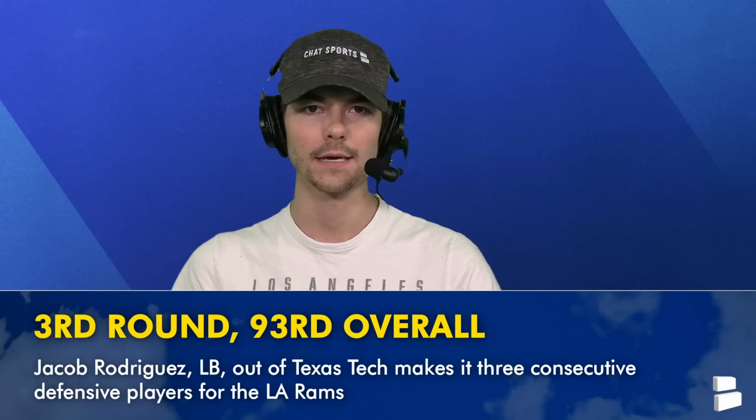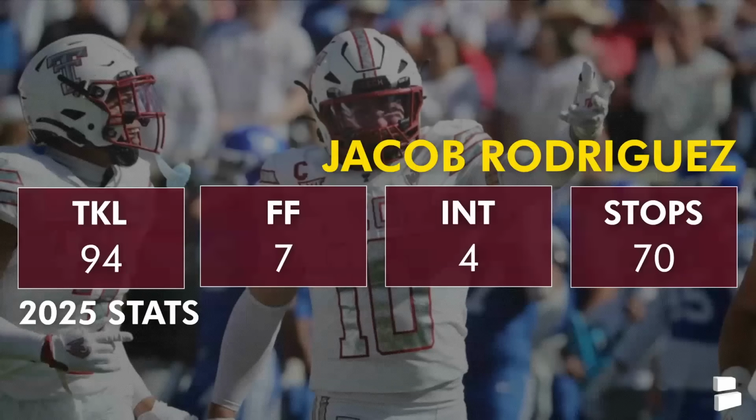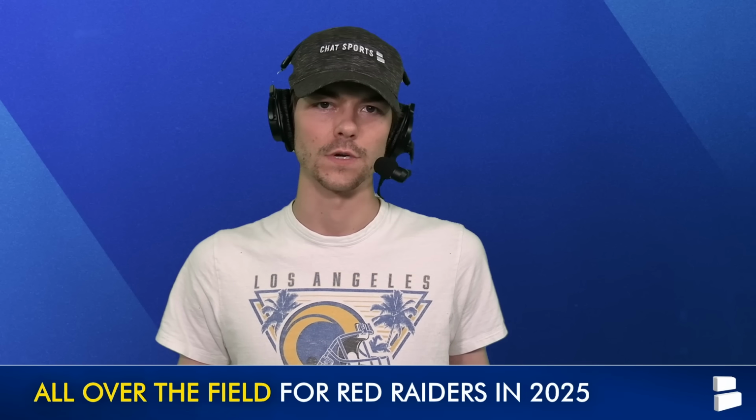Take the luxury pick, and then you take the 3. You eat your vegetables, so to speak. Colton Hood, Dillon Thieneman, Jacob Rodriguez, this is eating your vegetables. And look at this dude who eats up run game. 70 stops in the run game, 7 forced fumbles, 4 interceptions, 94 tackles. He was all over the field for Texas Tech in 2025.